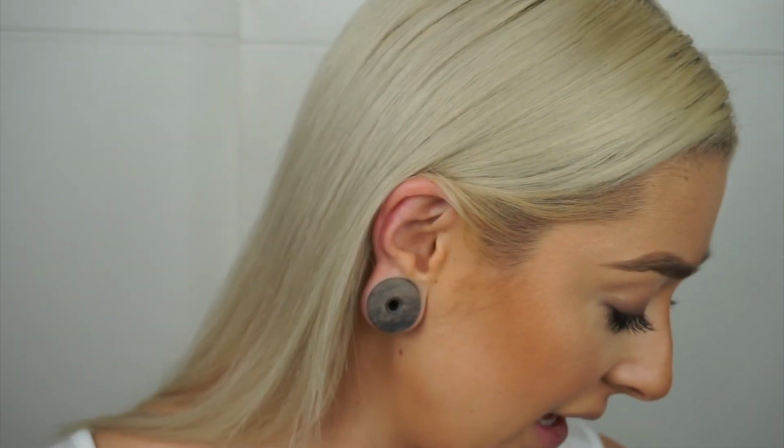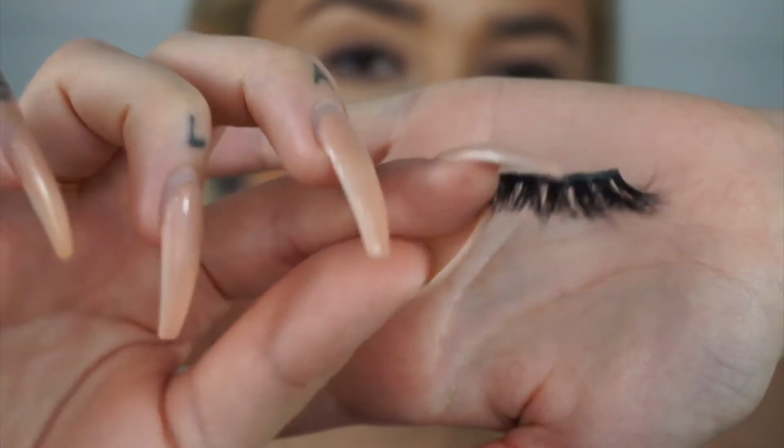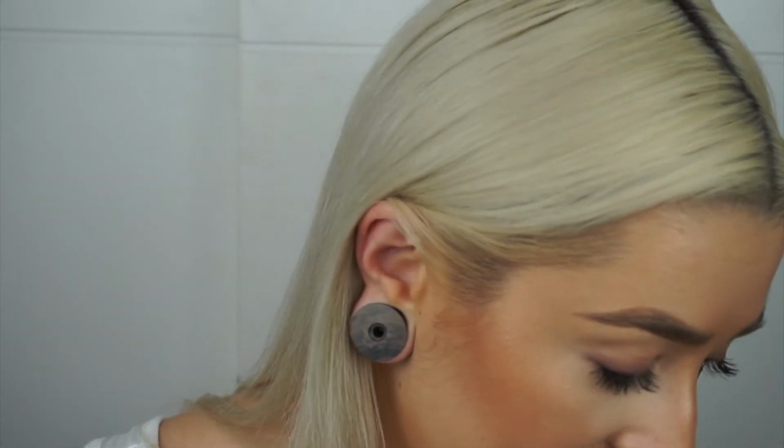So I'm sure you can guess what lashes I'm going to wear, and it's the Backstage Beauty lashes. These are my favourite, the Girls Night Out. So they're just really fluffy. They have like a mink effect, but they are silk, so they're cruelty free, which is great. So just while I'm letting the glue set on that for a little bit, I'm just gonna line my lips. I'm just using Strip Down by MAC.